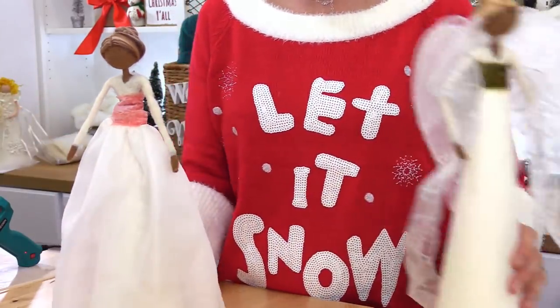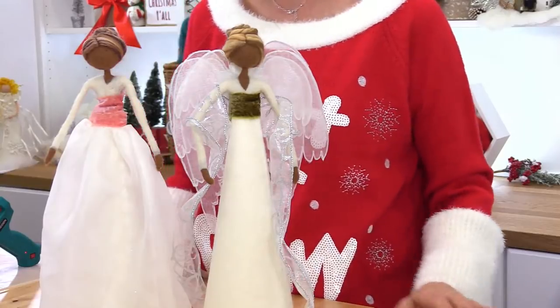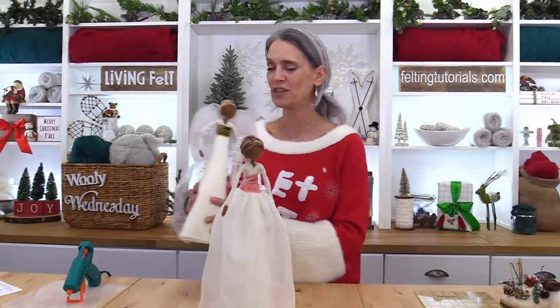So now that we have our dollies, our dolly angels, why don't we look at how we get to the wing bits? But before we do, do we have any questions or fun things we should pass on?